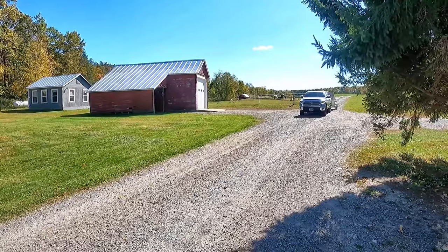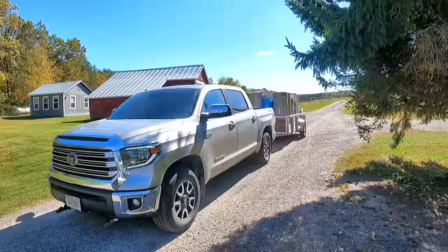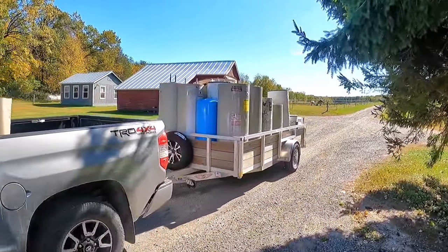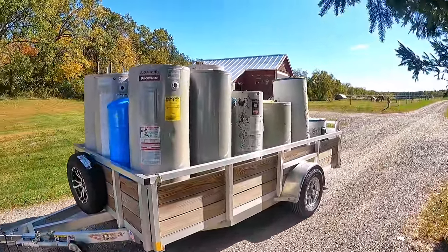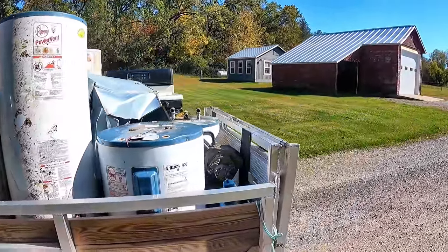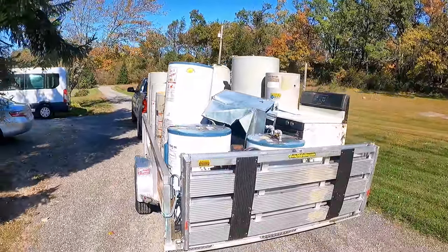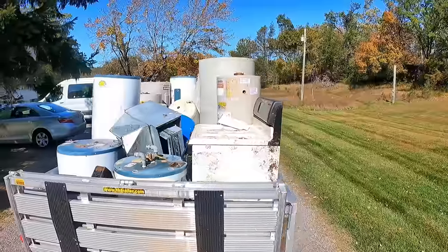So if you ever thought you wanted to buy a cheap water heater, I would recommend buying the more expensive ones. Otherwise, you end up like this. The average water heater ends up lasting between 5 and 6 years. They're supposed to last 10. The cheaper they are, the less long they last.